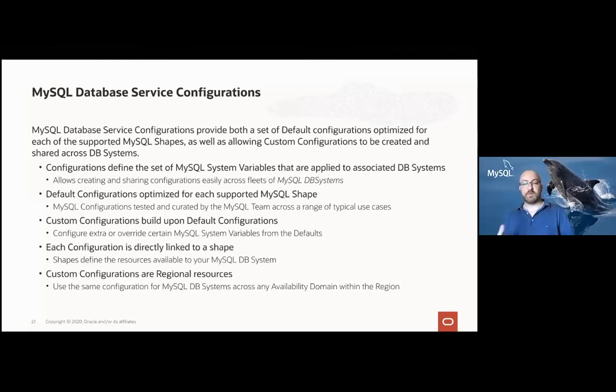So we've come up with what we think are the best default options for each of the shapes that we support. And then you can take those default options and tweak them how you like. So you can toggle things like the standard autocommit and a whole other set of variables, for example.